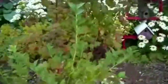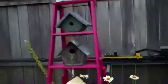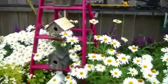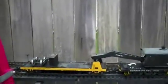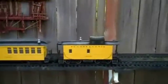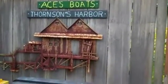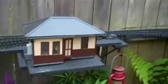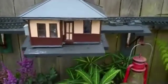We have a barrel of raspberries, which is a late raspberry crop. They don't bloom until, or bear until September. A little vignette with birdhouses, more daisies. This is our wreck train on the rails in Thornson's Harbor near Ace's Boats. And here's a model of Palermo that Mr. Voss built for Bob.